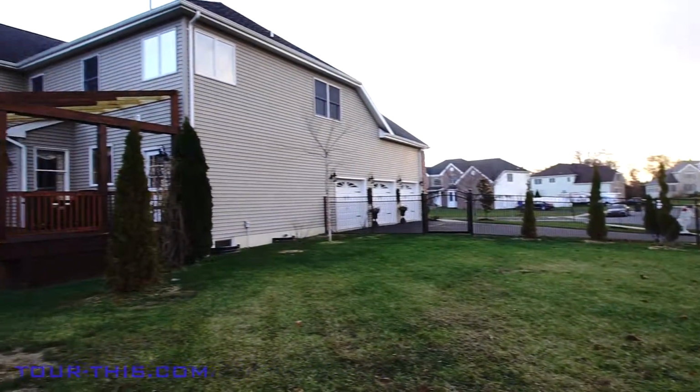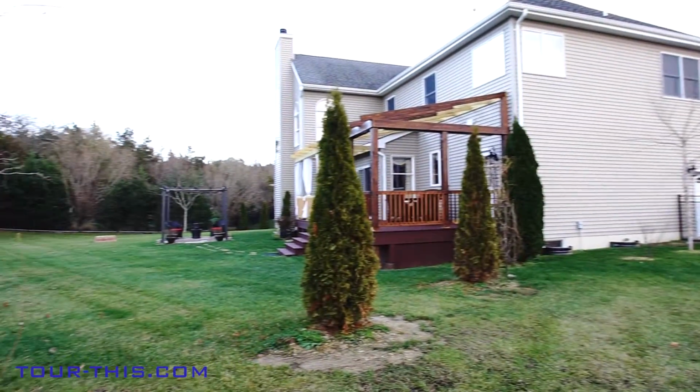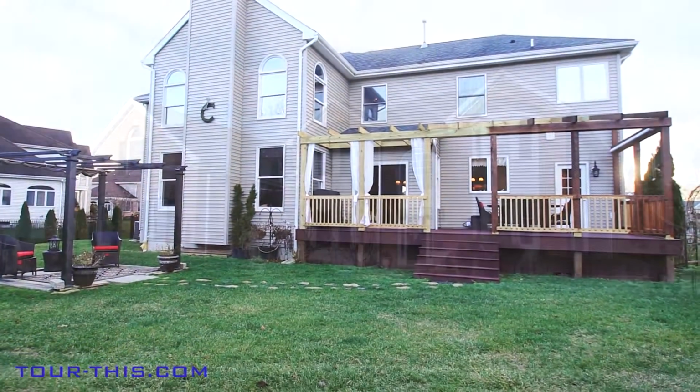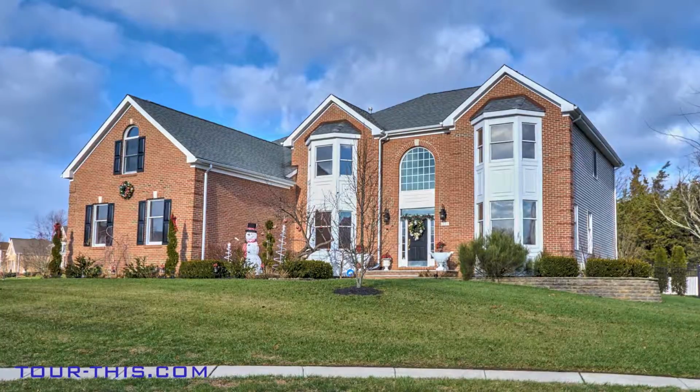Impressive, immaculate, spacious, move-in ready, and ideally located in the heart of North Dover. Price to sell, a superb value. Call today.